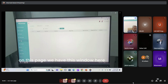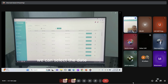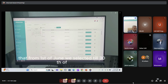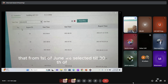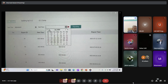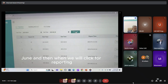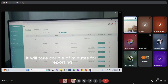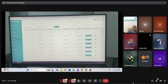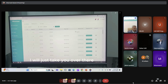On this page, we have this window. Here we can select the date. So we will select the date last month, that from 1st of June we selected till 30th of June, and then when we click for reporting, it will take a couple of minutes and then the data will be generated. As we have generated this data earlier for you, I will just take you over there.